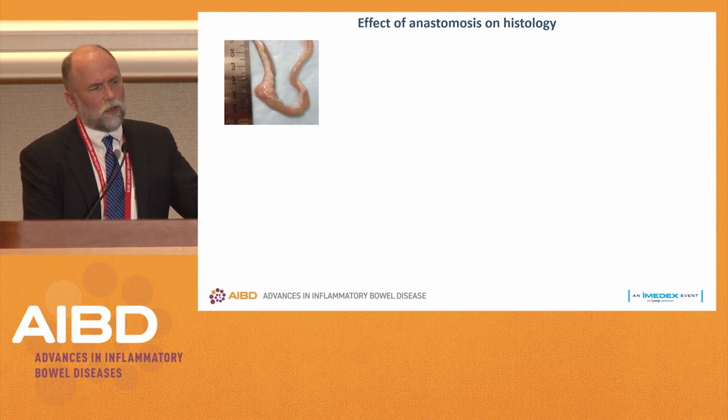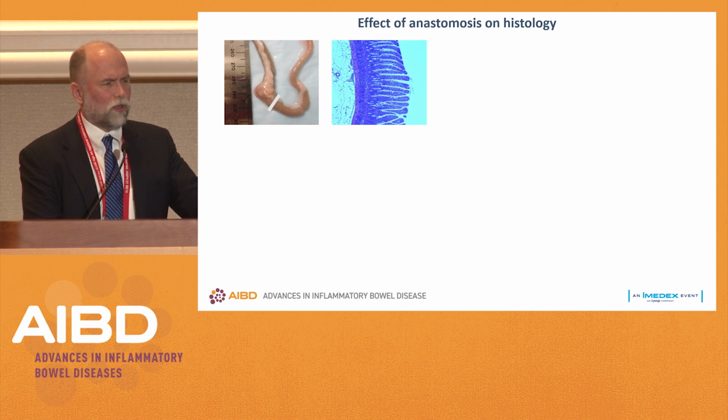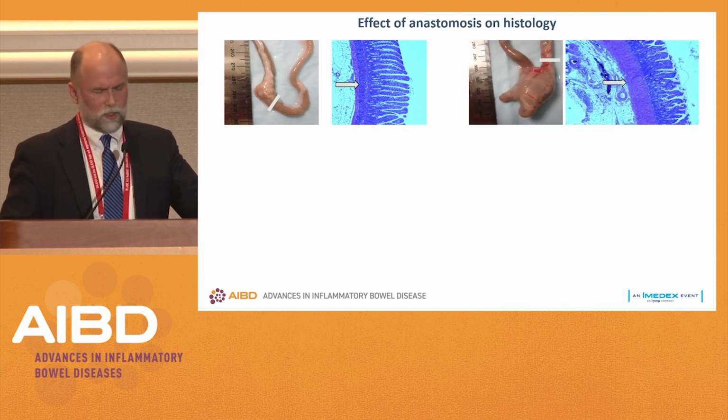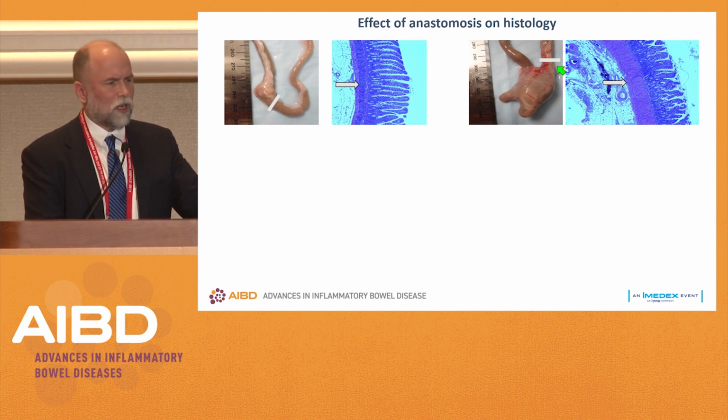When we looked at the histology of the anastomosis 21 days after surgery, we looked just upstream of the anastomosis, and we had a fairly normal configuration of the anatomy here on this H&E stain. When we looked at our side-to-sides, right above the anastomosis, we found this muscle hypertrophy that was actually pretty profound. And this is at the inlet of the side-to-side.